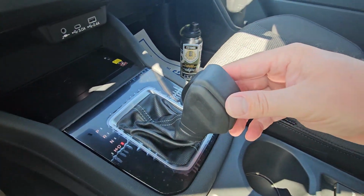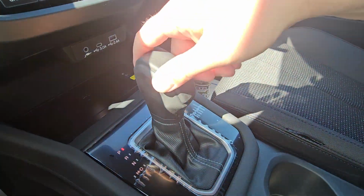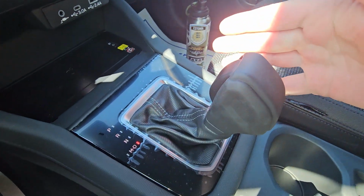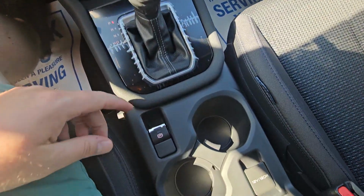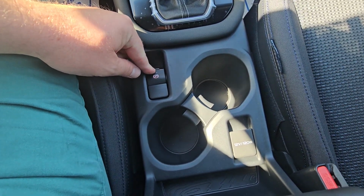Automatic, and I do really like this new drive selector. I think it's ergonomically pleasing, feels good in the hand. It is kind of soft touch itself, rubbery. I like. Drive, manual mode. That's where you use those paddles that I was showing you earlier. Below that, we have our park brake. Pull up to activate, foot on the brake and push down to deactivate.